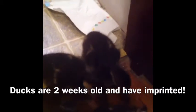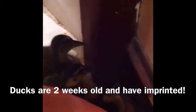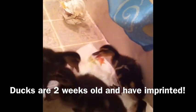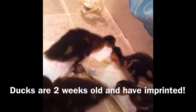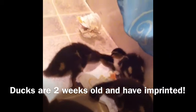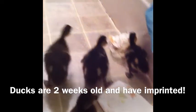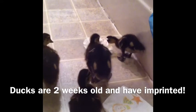It's been quite comical with them here this weekend. I don't know how many more weeks we'll actually be able to keep them. I think this might be the last one, as they are outgrowing everything that I have for them. So off to a barn soon, and a big pond.